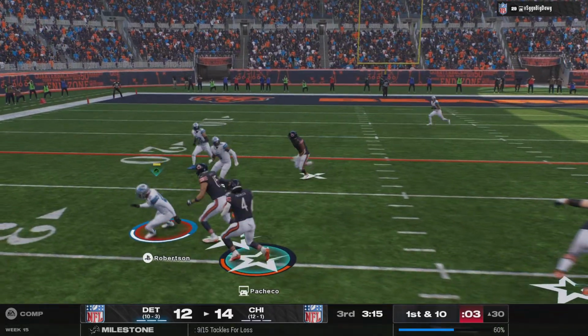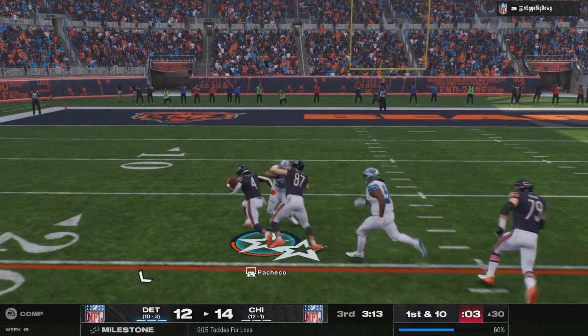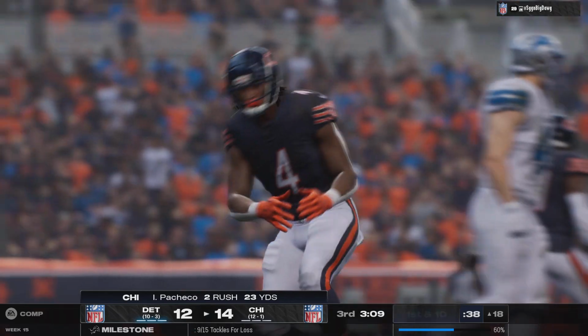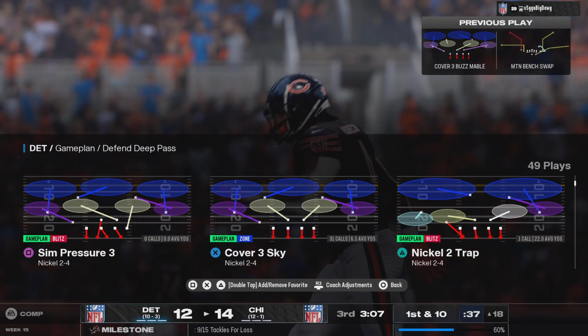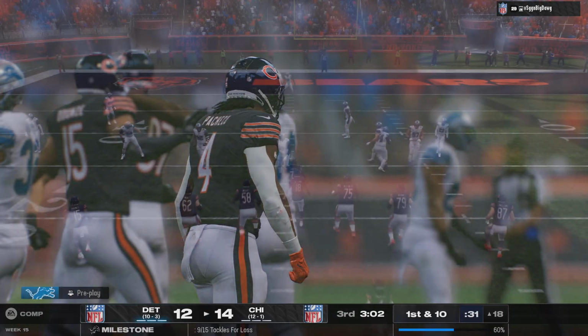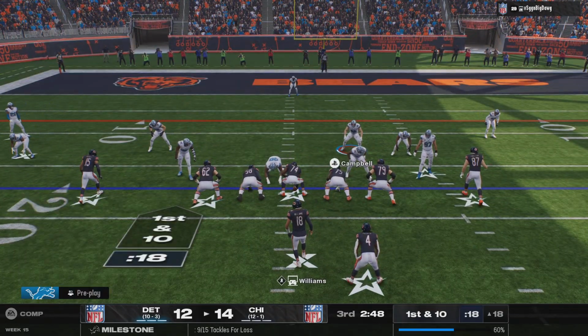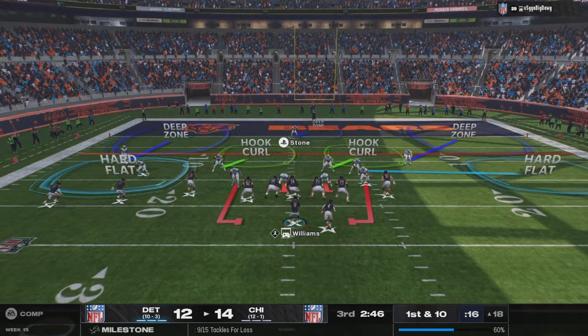They'll run it straight ahead with Pacheco. And this takes him into the red zone. He's brought down inside the 20-yard line. That's good for another first down for the Chicago Bears.